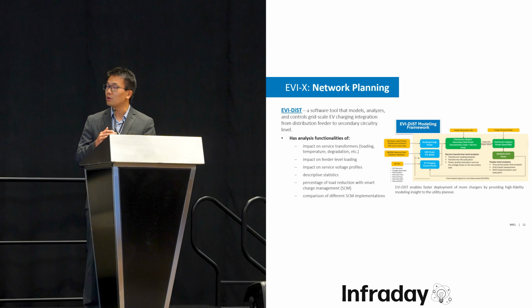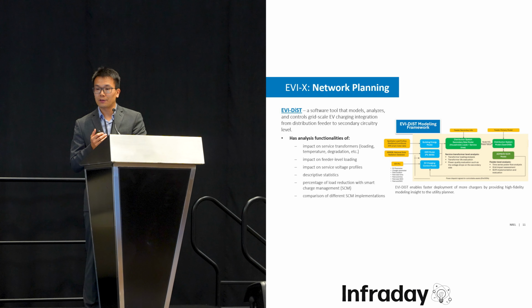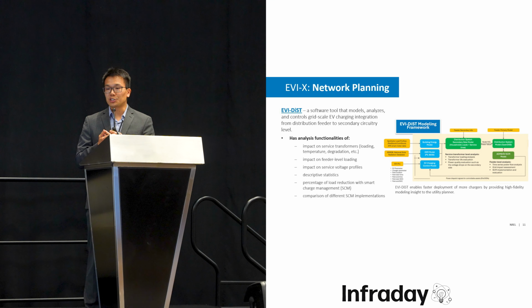The figure on the right shows the modeling framework. From the left, we have three groups of inputs for three modules. The first one is the load profile model, or the AMI data, that can be used for the building energy model. We also have the solar radiation database to support the DER model. We also have electric vehicle charging needs data generated using EVI-Pro to support the EV charging control module. In the middle, we have a module to conduct analysis at the transformer level. And to the right, we have a distribution system model that can consider feeder level analysis. So EVI-Dist enables faster deployment of more chargers by providing high-fidelity modeling insight to the utility planners.